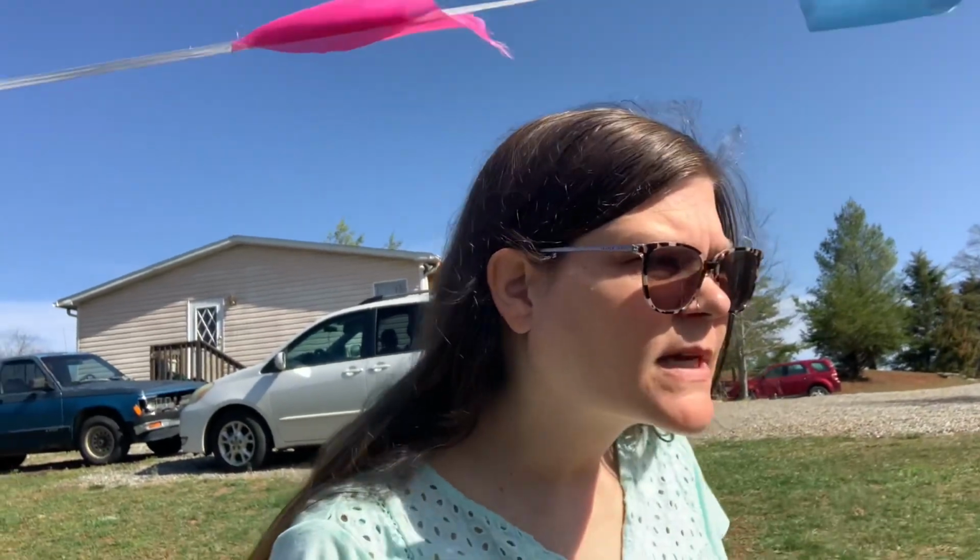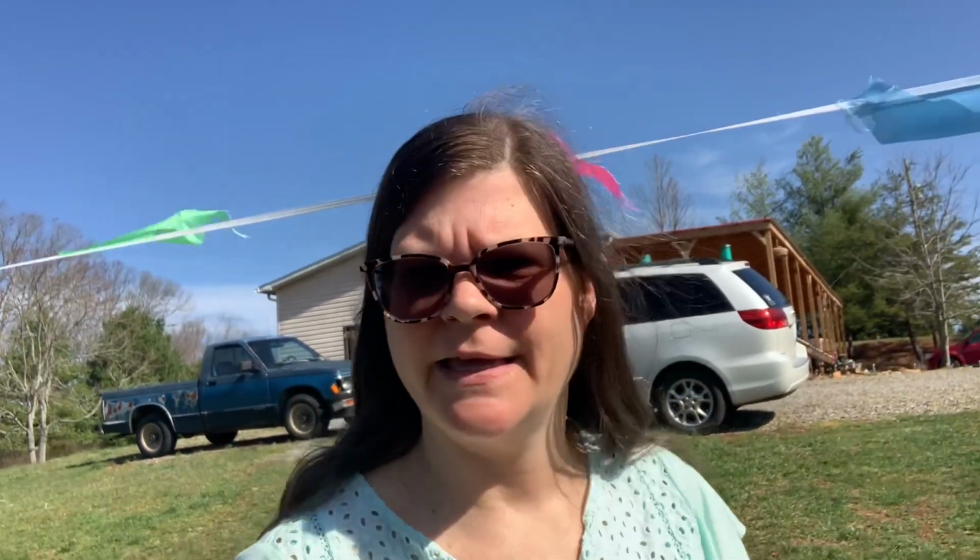Coming out here to peek at my garden. We've been getting some rain the last couple of days, so I wanted to come down here and see what my baby plants are doing. I'll show you. I have been leaving my greenhouse flap open because it's just been such nice weather, but the flap keeps wanting to fly back in there.